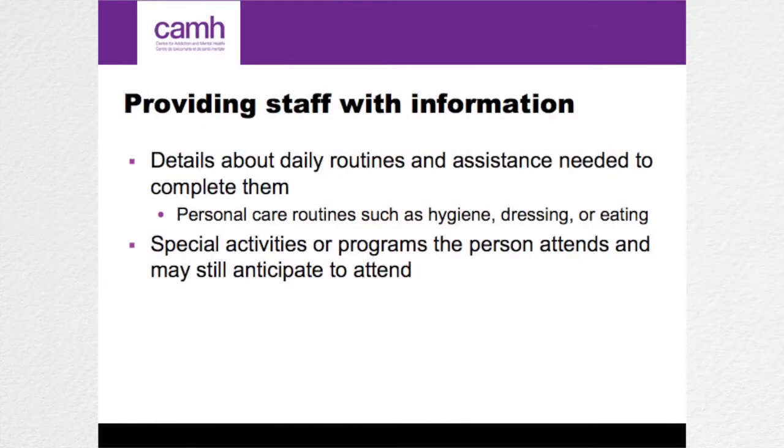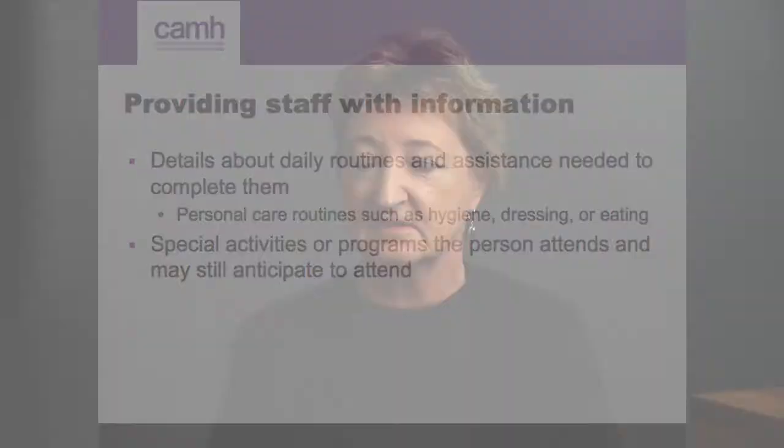home. It is very important to provide detailed information to nursing staff about the person's daily routines and the assistance they need to complete them. These include personal care routines such as hygiene, dressing or eating, as well as special activities. So for instance, if the person always showers in the evening, the staff need to know that. This way, staff will not expect the person to shower in the morning, thus maintaining consistency and also preventing unnecessary distress caused by a change in routines.